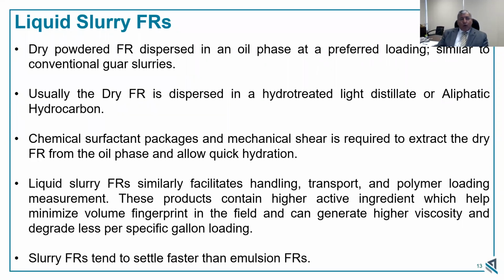So as we mentioned, the liquid slurry FR is simply a dry powdered FR that is dispersed in a null phase, in a suspension form. It's still the dry particulate, but it is in a liquid suspension, again in a hydrotreated light distillate or aliphatic hydrocarbon. Again, it could contain chemicals, it could contain surfactant packages or not. It could just be simply mechanical shear dependent, allowing this polymer to release from the oil and get fully hydrated.